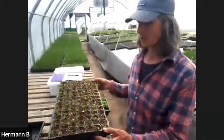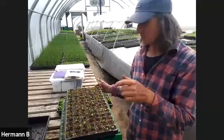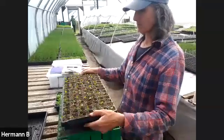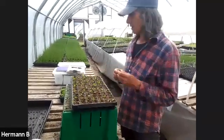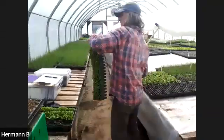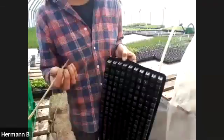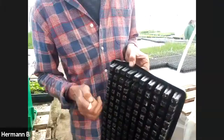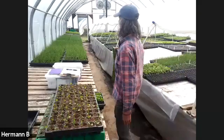I think you can get them for the 128 plug tray. You have a flat with little spikes coming out of the bottom, and you can just put your tray on it and it'll pop them all out. I haven't used one. If we have fiddly plants to work with, what we'll do is sit there before, as we're transplanting, and take a chopstick, or sometimes a bolt works well too, and go along and poke them all from the bottom to loosen them up. It's a bit time consuming, but if we have to do it, that's the way we do it.